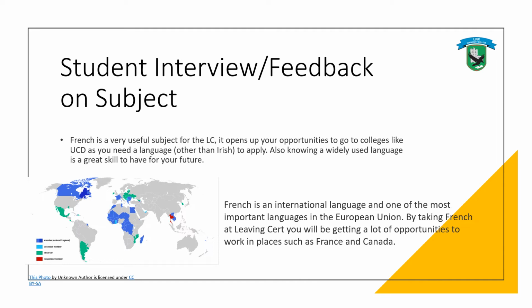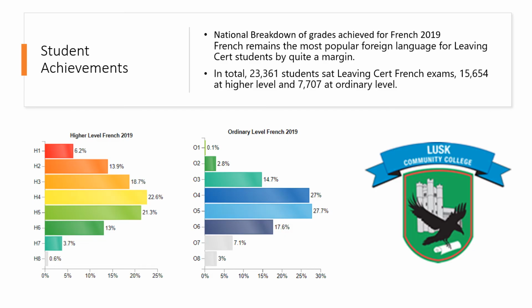So we're living in a more multicultural society, and as you see in the picture here on the left, the coloured parts are part of the francophonie. So these are parts of the world that speak French. By learning a language, you actually gain access to the culture of these worlds, and you literally have access to a whole world at your fingertips. Okay, we keep going on then.